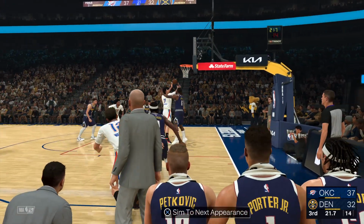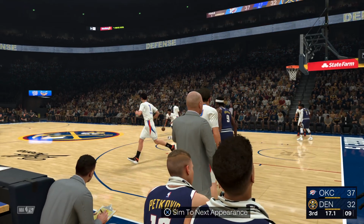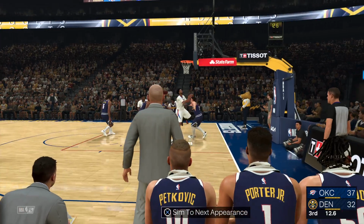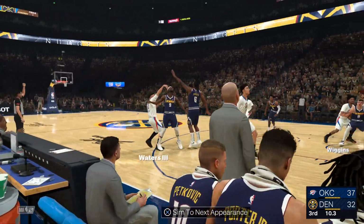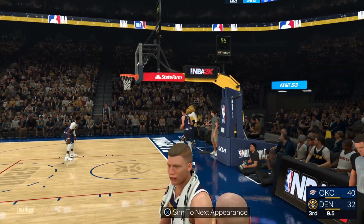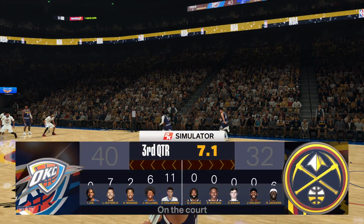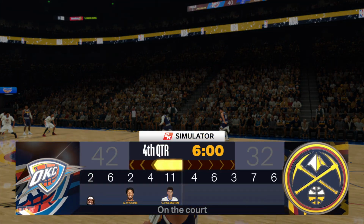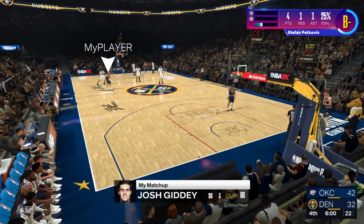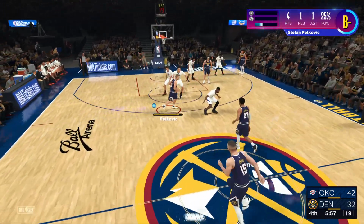Holmgren. The kick out to Wiggins. Pass to Waiters. There's the triple. Oh, the Thunder, another 3. 9 seconds. And Denver has possession. Trailing by 10.